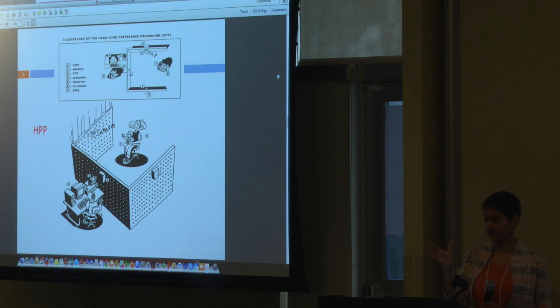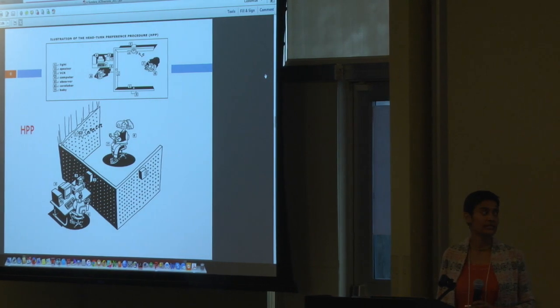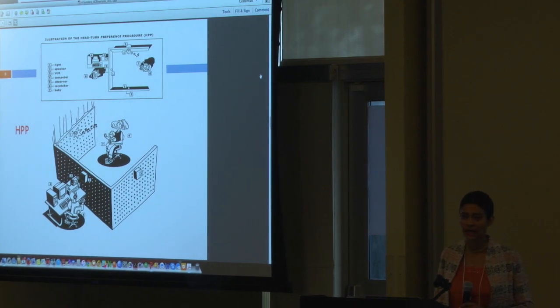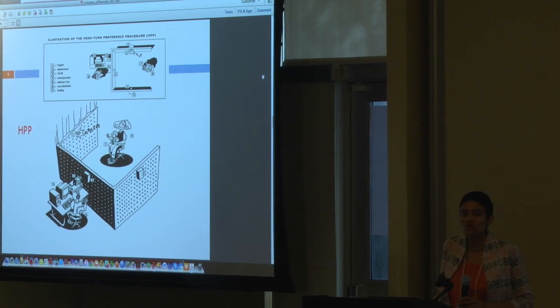Once the baby's gaze is centered, one of the side lights flashes. The baby turns to track that light, and when the baby's looking at it, the auditory stimulus starts to play. We play them stories and word lists. They stay on as long as the baby's looking at that light. Baby looks away, it stops. This is called contingent looking. So basically, the baby's controlling how long they listen to stimuli.